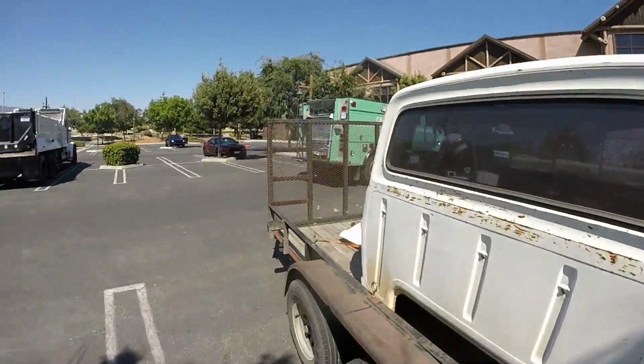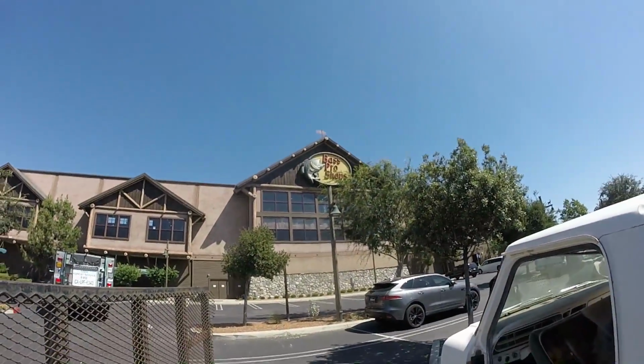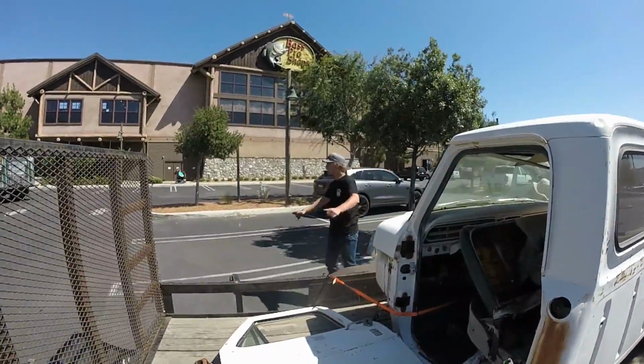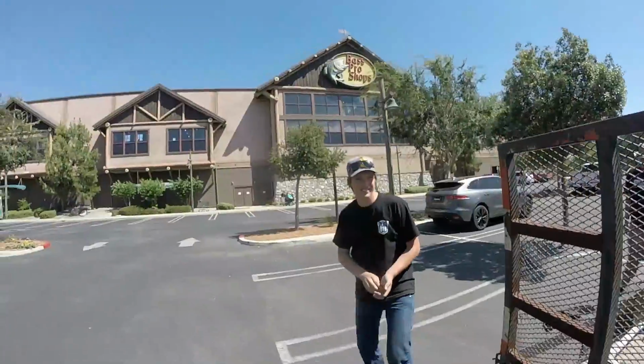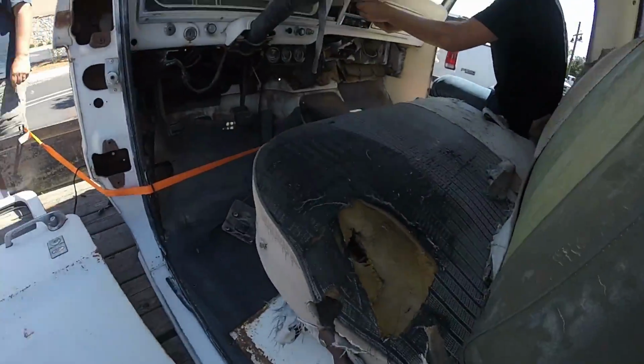Alright, update, we made it to our first destination, Disneyland. We're at Disneyland! Yeah! And we go on the rides! Yeah! Alright, let's go.